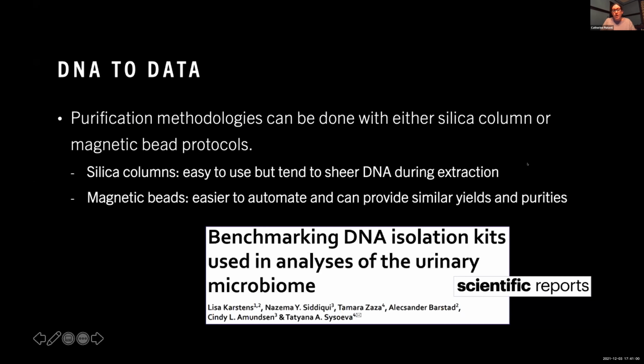Next, we need to consider purification methodologies. We can use silica column or magnetic bead protocols. While silica columns can be really easy to use, they can shear DNA during extraction, whereas magnetic beads will give yields and purities that are similar to those silica columns, and they're easy to automate. Another paper I'd like to draw your attention to, if you're not familiar with it, is by Lisa Karstens' group, and it was benchmarking different DNA isolation kits and how they performed on urinary microbiome samples.